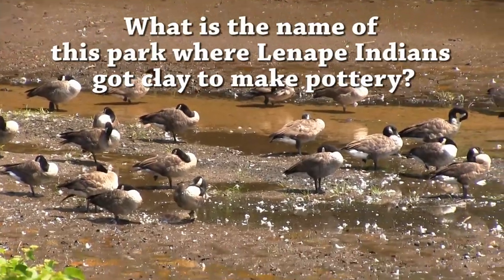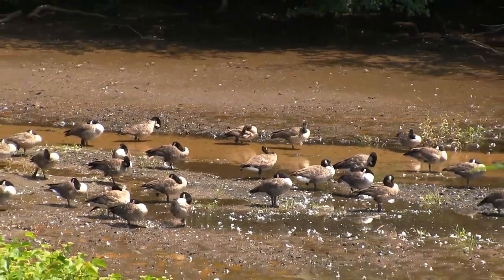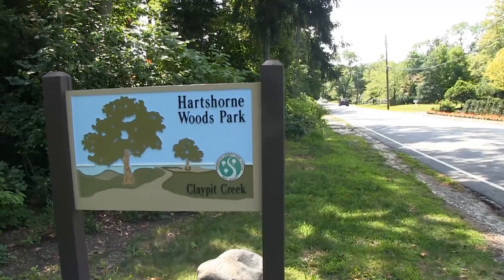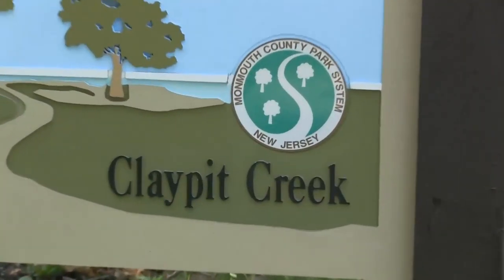What is the name of this park where Lenape Indians got clay to make pottery? And those are not the Lenape Indians. Those are, yes, Clay Pit Creek. Go figure.